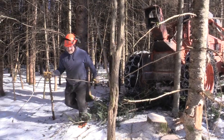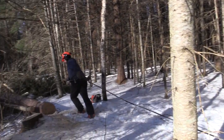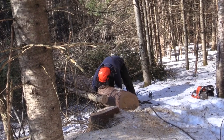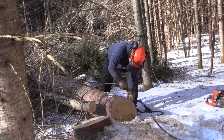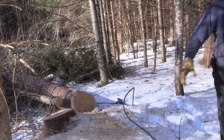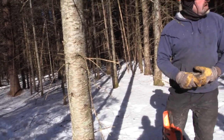Now we're getting the cables outside, so you just drag it out to your tree. Just manhandle it, grab her and go. Wrap it around the tree with a small choker, and that one's ready. That tree is ready to go to the yard. Wow. And that one's already been trimmed, limbed, all ready to go.